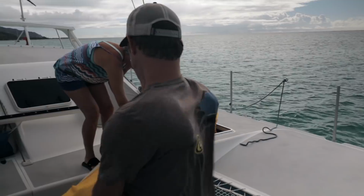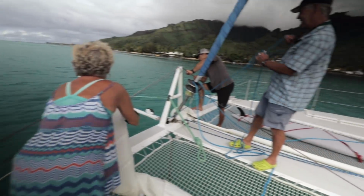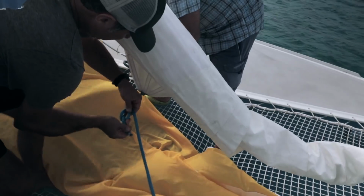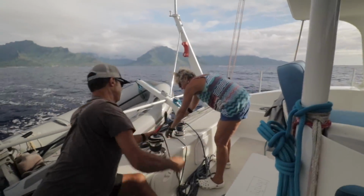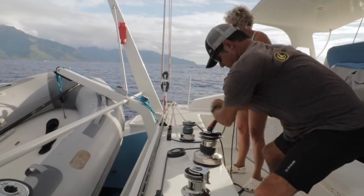And this was our first introduction to a screecher. A screecher is a specialized sail that helps the boat perform well in a wider range of wind conditions. We are flying the screecher. Today is the first day that I've ever seen what a screecher looks like. I've heard of it a few times. Actually, today is the first day I've ever sailed on a catamaran. This is a very amazing boat. We're gonna jibe, so we're getting ready to jibe.